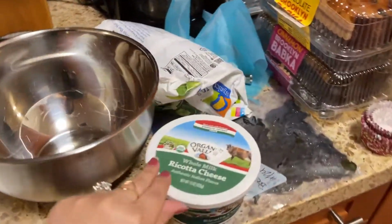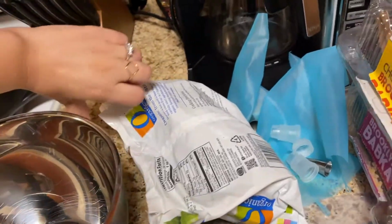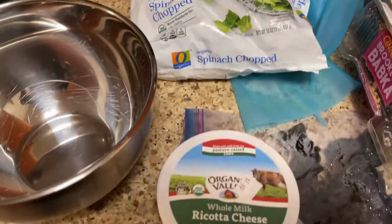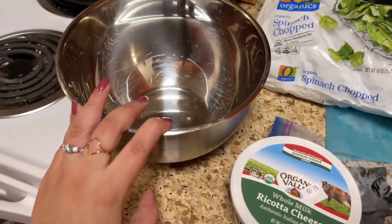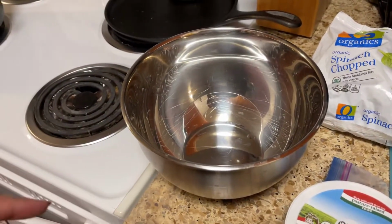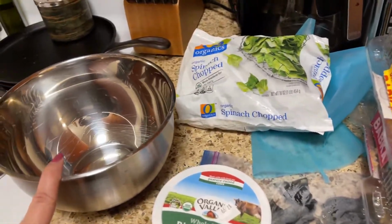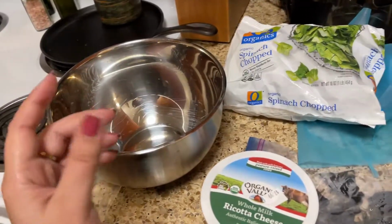Then over here, I have my ricotta cheese, and I'm going to mix it with the chopped spinach, put them together into this bowl, and that's going to be what I smear into each one of the rolls. I'll show you guys in a little bit. And I'm also going to mix in an egg, which helps it kind of stay together.